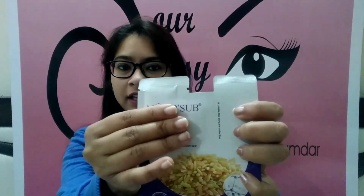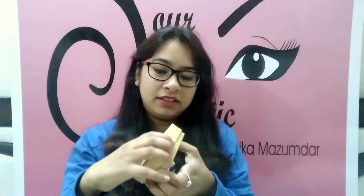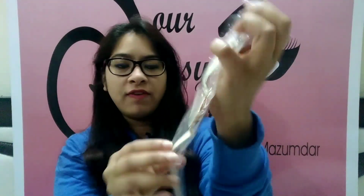Next comes the Monsub 3-step 3D hanging ears, face and neck mask, which is of brown rice. I like Monsub a lot. It's one of my favorite mask brands. It has two compartments. Here is the mask. Here is some essence serum kind of thingy that you can use later. This is really, really nice. I can't wait to use this. Then comes this tiny box, and it has a watch inside it. It's a pretty decent watch. It's a very nice color. I like the rose gold and white combination. It's very pretty.